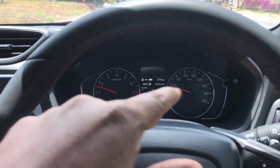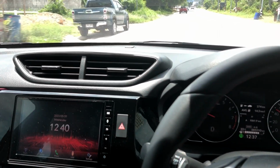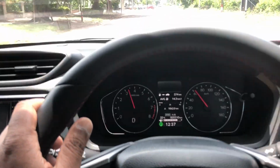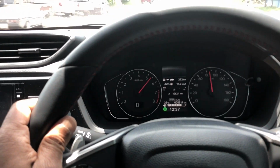So if you look at this, you know that this is definitely a Honda. Not just any Honda, this is the brand new WRV. So what does WRV stand for? Okay, can you hear that? That's how we accelerate the WRV.